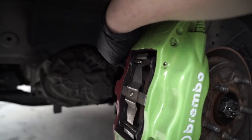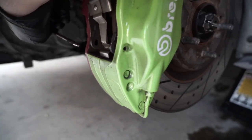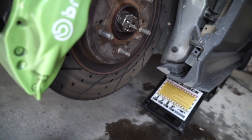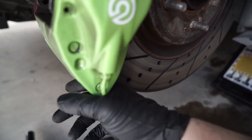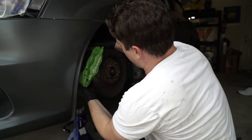Also, the first rule of thumb to working on brakes is never wear anything white. I've already broken that rule, but I want you to still trust me. I'm still credible, I promise. But don't wear white when you're doing brakes. It's a terrible idea. It's pulled out. And these should now be free to pop out, and this should, in theory, move up.